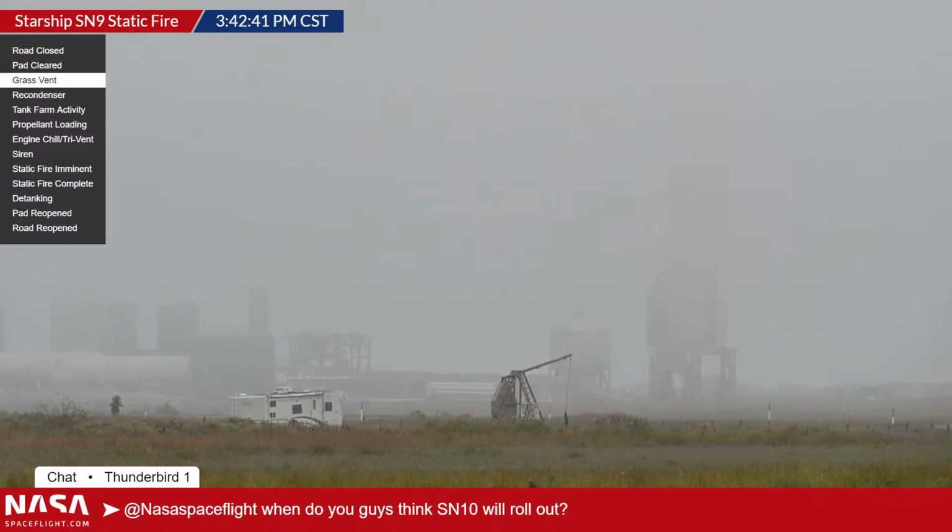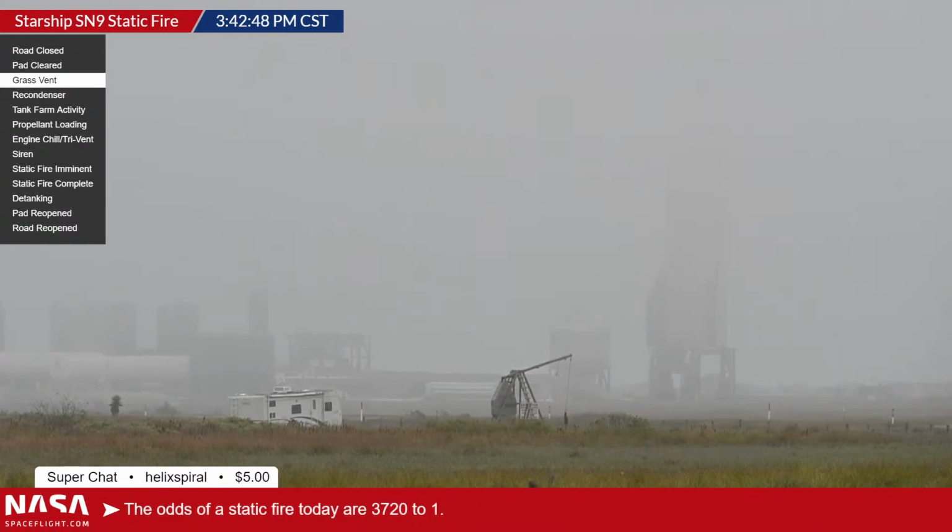Excel Spiral asks, the odds of a static fire today are 3,220 to 1. Tell you what, put me down for 10. I think that's worth it. It's worth a gamble.